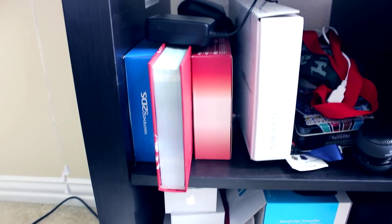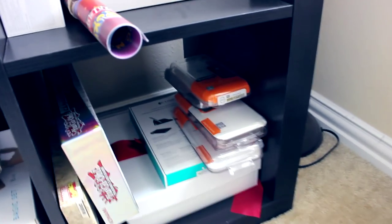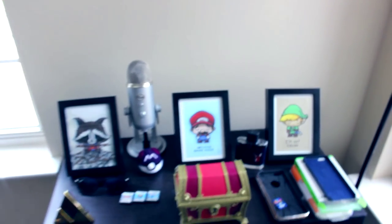And then I got some 3DS boxes over here, my Japanese 3DS box. So just a bunch of stuff, not really too important or anything. A lot of phone case boxes. When I first got my iPhone 6 Plus, I had a lot of phone cases, so they're right there. But yeah, nothing too shabby here.